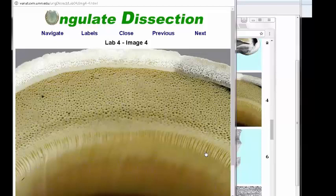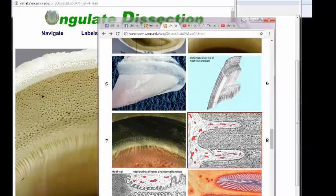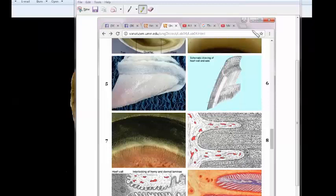Let's see if I can find something else to show you here. Okay, there's the insensitive lamina. Here again, this would be the connection of the insensitive lamina right here, right there, and then the sensitive lamina right here. You see how they connect? Okay, and then also there's even more connections on each little one of these. It's way stronger than Velcro, believe me. Okay, so that's the lamina he's talking about.